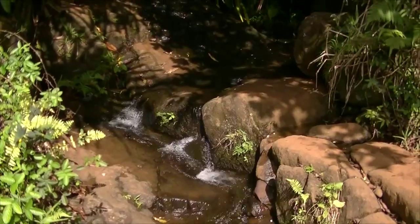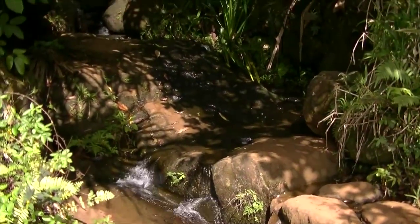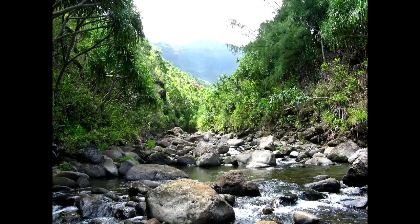Yeah. And then the valley, when you first get down to the beach, you come right down the valley and you cross a stream, and the stream just goes on forever, right? Right down between the valley the other direction. It's a really picturesque spot.